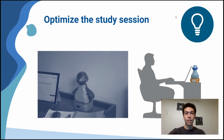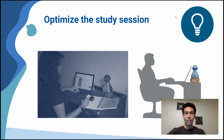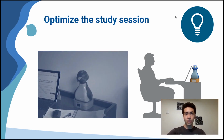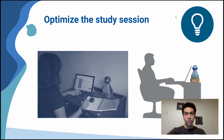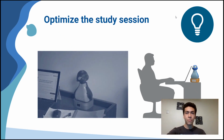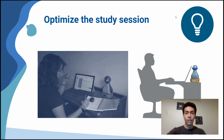How does Flumzis optimize the study sessions? Well, over the night, it gives advice and motivational phrases to optimize the study sessions. For example, to facilitate learning, try to combine visual and auditory memorization, or remember to do self-assessments.